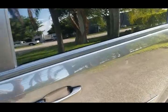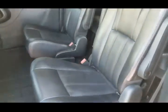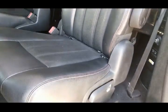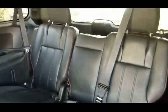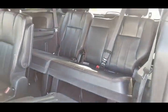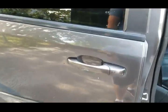Okay, let's take a look at the driver's side rear. Power slide. Seats in great condition. Clean throughout. Very nice shape. Floor mats are in good condition back here. Very nice. Let's take a look at the third row. Third row seat also in beautiful condition. Very nice shape. Let's go ahead and check out the power slide on the passenger side.